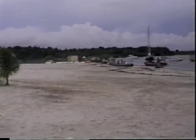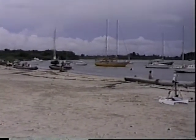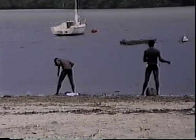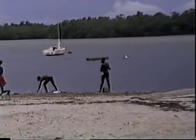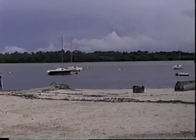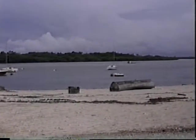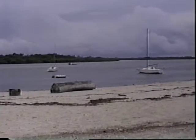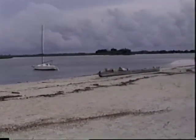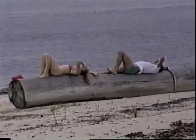And this is the beach that we're on. Lots of these enormous logs, which may be the Gabon logs that give the country its name. They're all over the place. A little bit windy. Some eclipse goers on their backs.